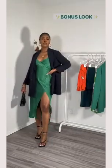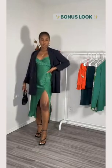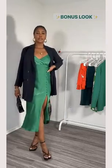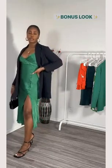So I truly enjoyed the black and green palette, so here's a bonus look for you. I switched out my chunky boots for the strappy sandals, changed out my green purse for a mini purse, opened up that jacket, and just kept it really simple. I think this is a softer, more chic take on that green and black palette.